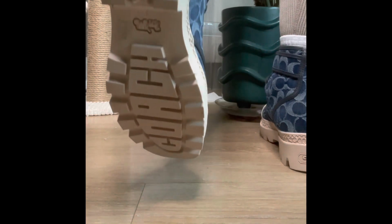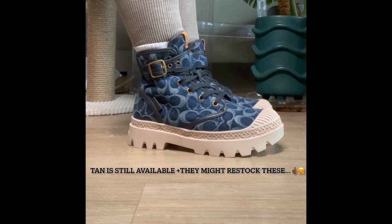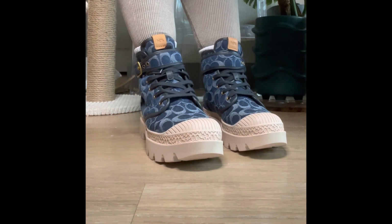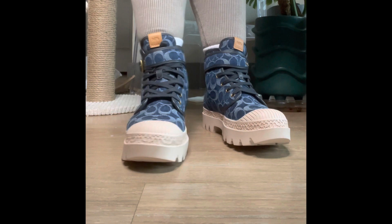I really love that detail of the Coach lettering on the bottom. All right, you guys, I hope this helps someone. Again, these were sold out on the Coach website, but I'm sure you can find them elsewhere on the internet. Your girl got the last pair.